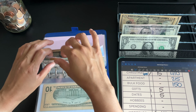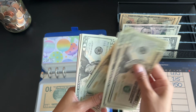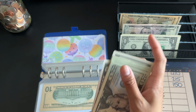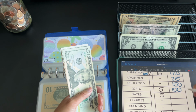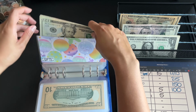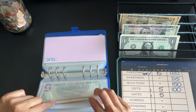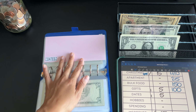$5 is going into gifts. 20, 40, 60, 80, 85, 90, 95, woohoo, 100, triple digits. Triple digits for gifts, which is great. That's what we like to see. I say that, but then I feel like it'll dip back down again.